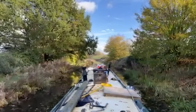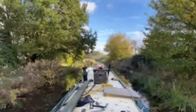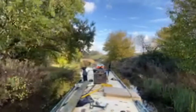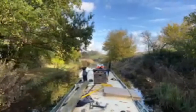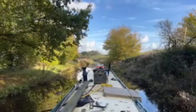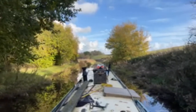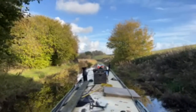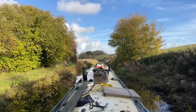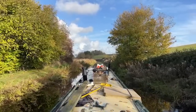Comments coming in, even a text from my dad actually saying that the picture looks good. Finally we've got some good signal, so I'm relieved at that because we are coming to a really beautiful part of the Chesterfield Canal that I've never been able to share with you before, so this is great. And the weather today is just absolutely perfect. There's no wind. Temperature's about, what is it, 12 degrees Celsius? I don't know what that is in Fahrenheit. But it's lush. We're very lucky.